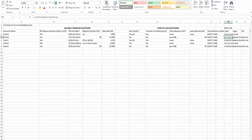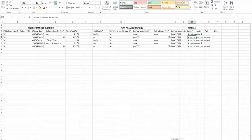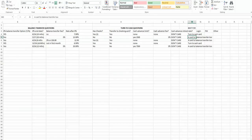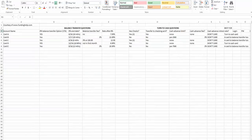I promise you, I set all these things up on automatic payment. I put in my logins and passwords on here, and make sure if you do that, you protect it with a password so nobody can just come open your Excel, just to be safe. I put all my information in here, the secret questions and everything else. So you get one of these things, and you fill it out like this. I promise it'll pop out to you.